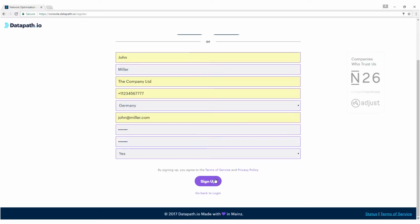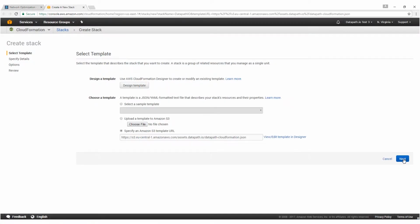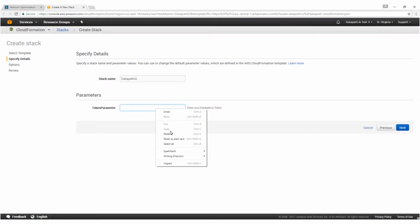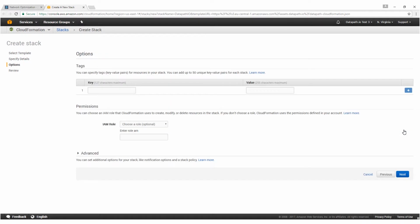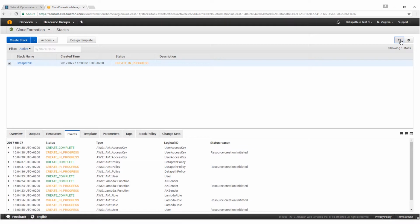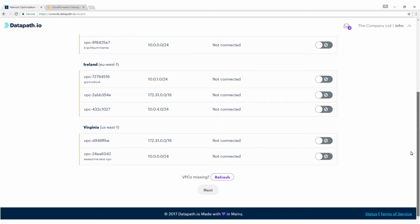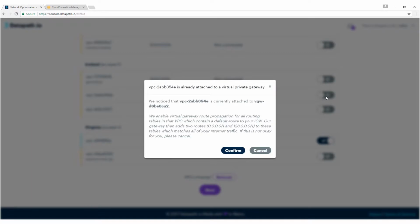Now I'm going to show you our network performance platform. Registration is quite easy. First, you click on Sign Up Now, then you provide all your credentials, and you're good to go. On step number 2, you can see all the available VPCs that can be connected to the Datapath.io network performance platform. Just select the VPC that you would like to run over the network performance platform.